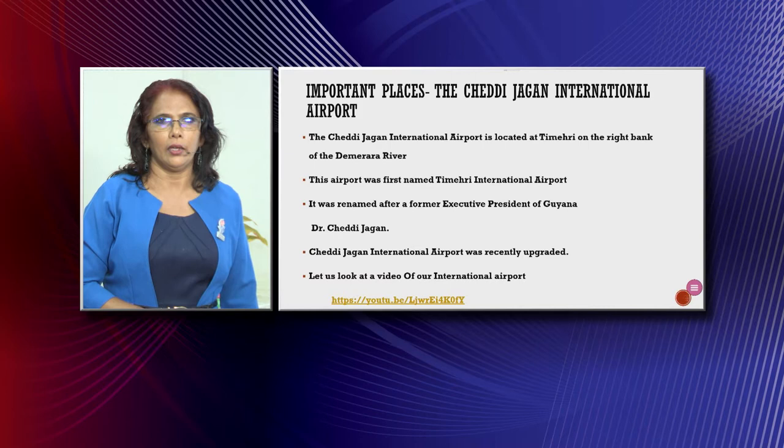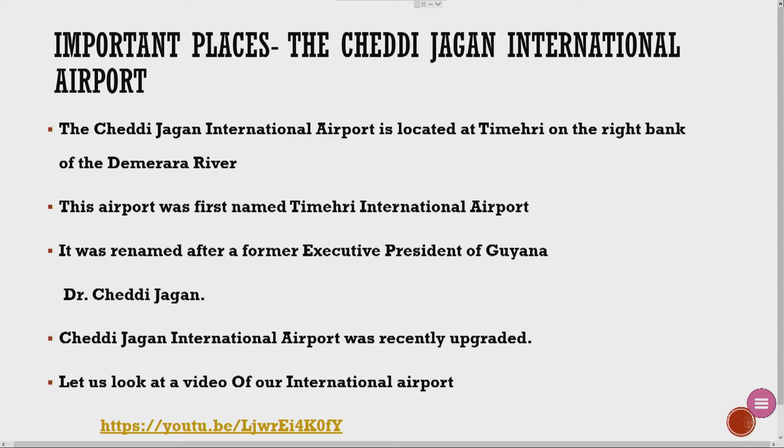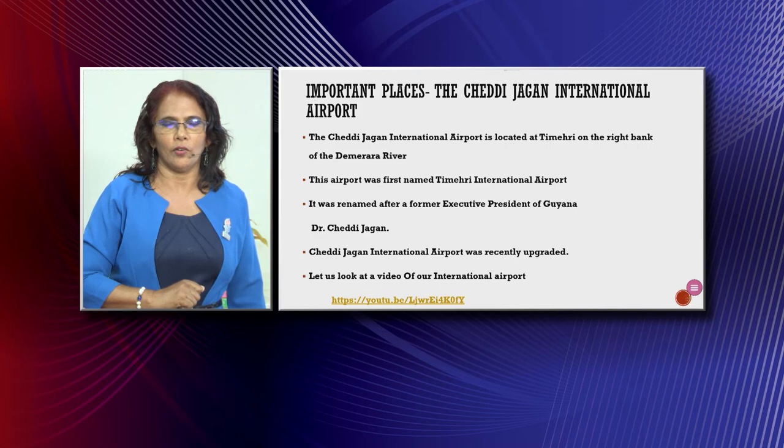Important places: the Cheddi Jagan International Airport. The Cheddi Jagan International Airport is located at Timehri on the right bank of the Demerara River. This airport was first named Timehri International Airport. It was renamed after a former executive president of Guyana, Dr. Cheddi Jagan. Cheddi Jagan International Airport was recently upgraded. Let us look at a video of our international airport.